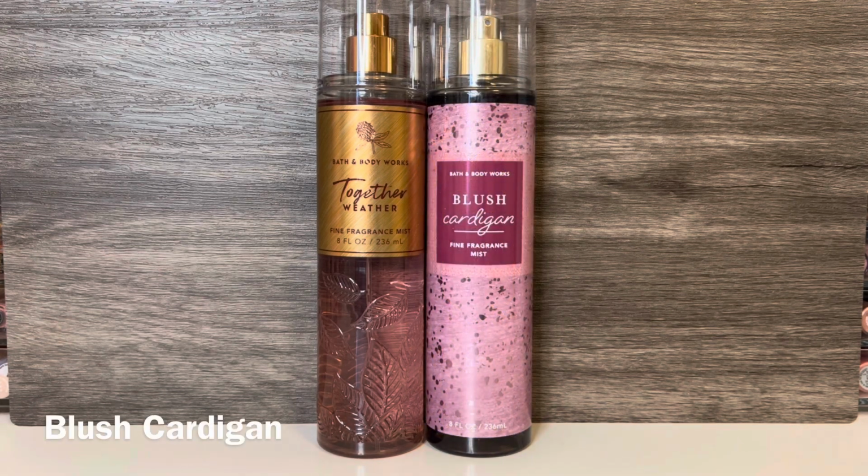Next is Bath & Body Works Blush Cardigan, which has notes of sweet raspberries, sugar-dipped violet, and warm amber. And this is a beautiful, powdery violet scent with sweet candied raspberry and warm amber. These share a similar fruity berry quality, but Blush Cardigan has more sugary berry and overall warmth, while Together Weather is more vanillic.